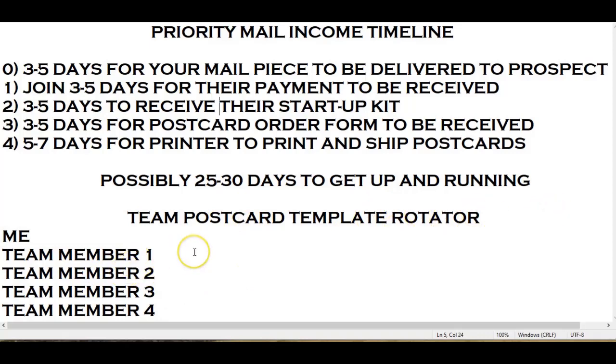So what you're going to do is contact the owner, because basically your postcard template is going to come in a hard copy form. But you can call the owner, email him, however you want to do it, or I can do it because I've already talked to him about this team rotator that I'm getting ready to do. So basically, you can contact him however you want, by phone or email, or I can do it and tell him that my member wants to participate in my postcard template rotator.